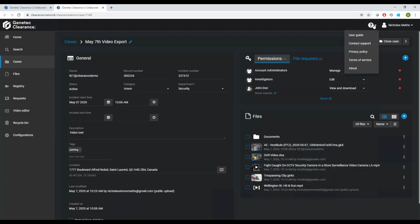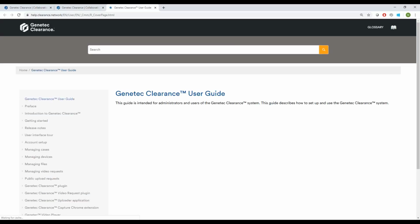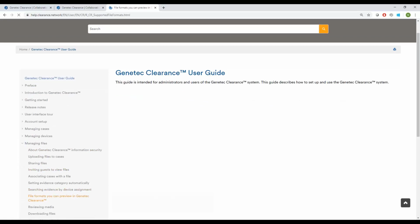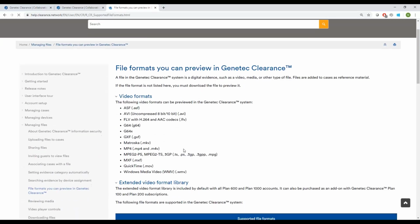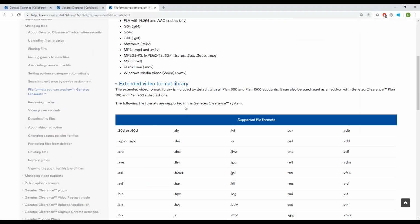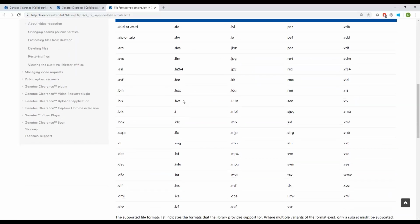One of the things I want to point out, just in terms of talking about all the different file formats that we support, is we have a full list in our help guide of all the different video codecs and file formats we can support today. In our base package for Clearance, we support 11 video codec types. And we also have an extended video format library that adds support for another 80 or so codecs. So there's a lot of different proprietary formats we'll be able to support and play back directly.